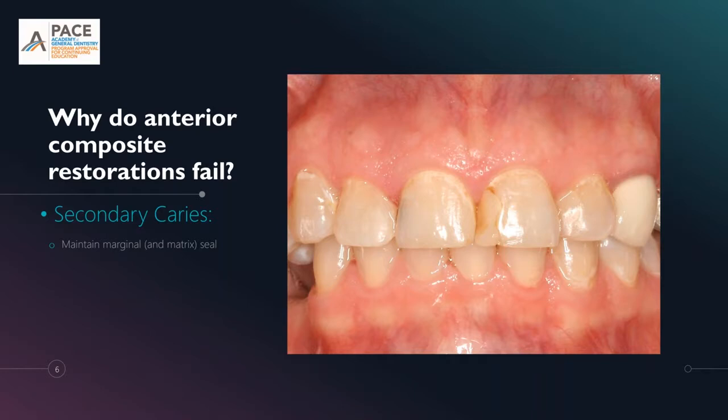And the biggest one, the most important in my opinion, is maintaining a good marginal seal for your restoration. And some of that has to do with how well you can get the matrix to adapt to the tooth. If there's a gap between your matrix and the tooth, that's going to lead to problems like secondary caries with your restoration. So that's a huge key, is making sure that your marginal seal of your restoration as well as your matrix seal are perfect. And then keeping the area isolated.